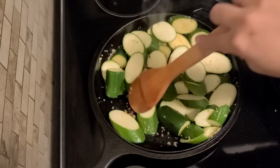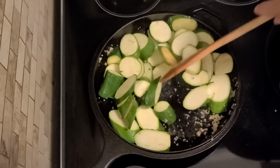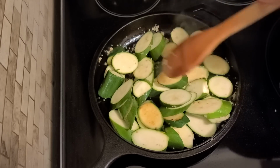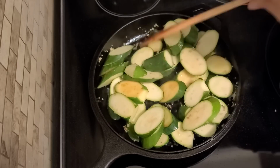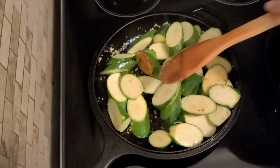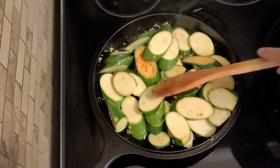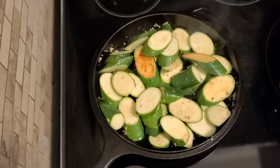So at this point, I'm starting to see that some of the garlic is turning brown, which means that is flavoring up really nicely. I've got some pieces that are already getting a little translucent. I'm not gonna cook this all the way through because I like a little crunch on my zucchini when it's sauteed like this. So I'm gonna go ahead and add some seasoning, and that will help this sweat a little bit so it can cook a little bit faster.